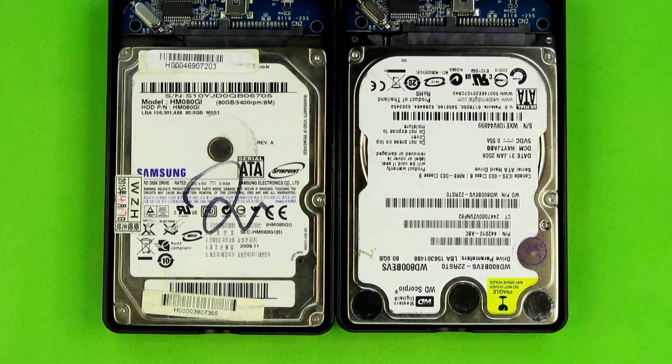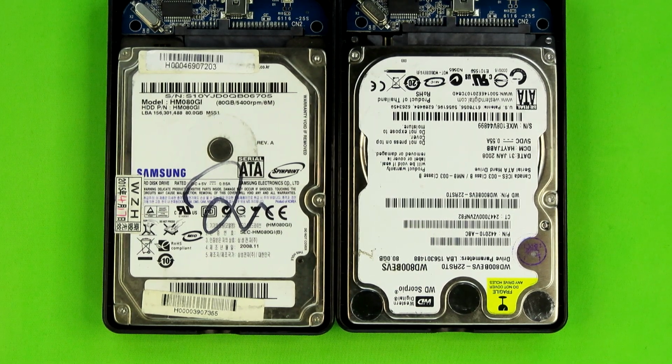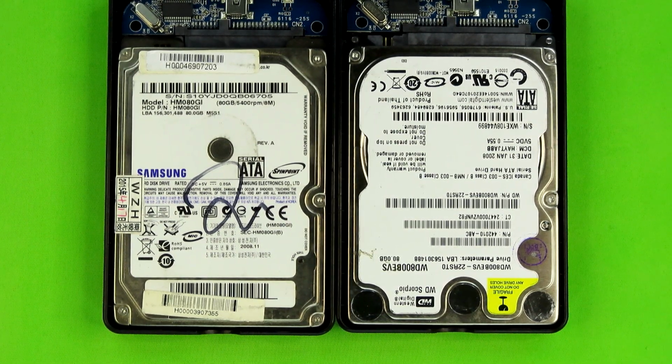So, at the end of the day, these things are frickin' weird, but they're not half bad. So, if you find yourself needing one and your local Five Below has these, you could do worse. At the same time, you could also do a heck of a lot better for the price. So, whether or not these are a good deal is really up to you and your particular use case.